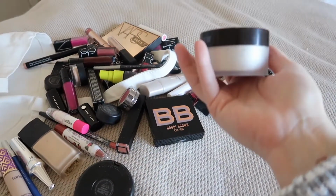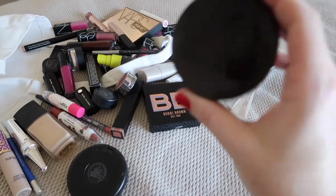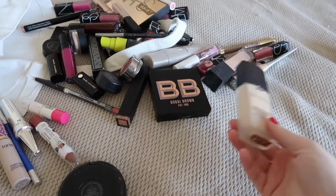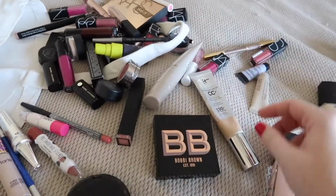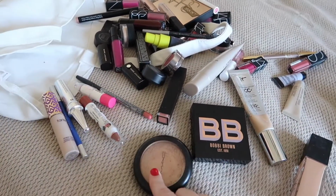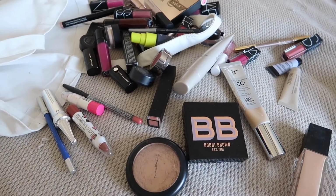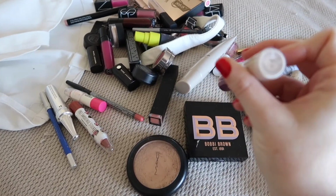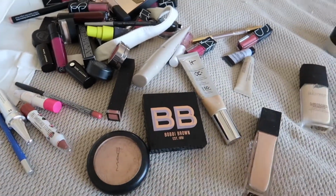There's really nothing wrong with this Laura Mercier setting powder. There's a lot in there, but again, we're going non-toxic, so that goes away. Still quite a bit of foundation. For the most part, all of this stuff will get passed on to friends that I think might use and like it. If it's a bit older, like this Tarte Shape Tape I've had for 6 months. It says 6 months at the bottom. I've definitely had it longer than that, so that'll probably go in the toss pile.